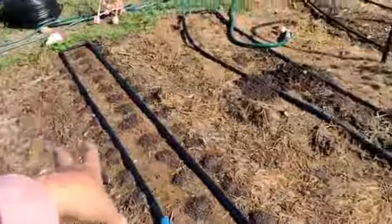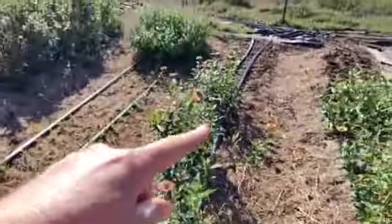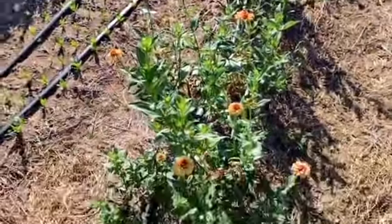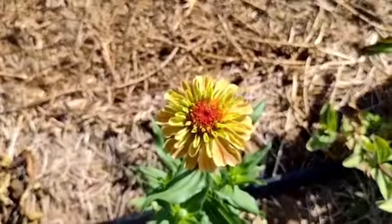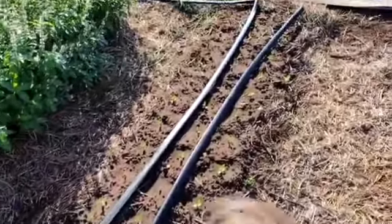And I plan on having this whole row scabiosa, probably the drumstick one, once these Queen Lime Orange Zinnias are finished, but at the moment they're still getting some nice flowers. And then down here are the scabiosa drumstick seedlings I planted out about a week ago.